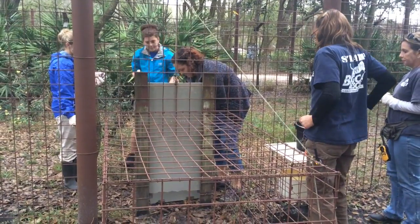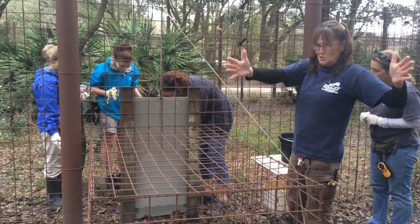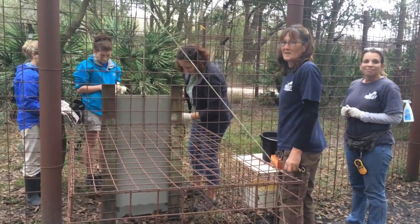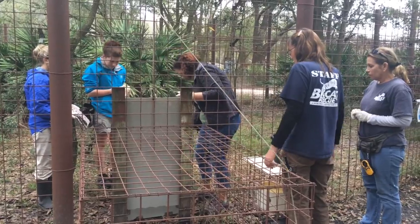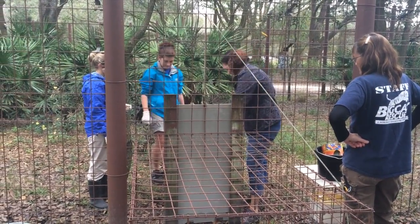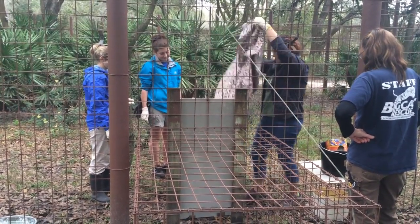Good job, ladies. How do you get a 3-foot bench run in a 2-foot cage? Jimmy's like, I don't think he's going to fit in there. Yeah, just his tail didn't fit. We really need a bigger squeeze cage, but we just can't find one for less than $15,000, which is crazy.